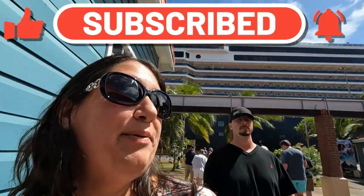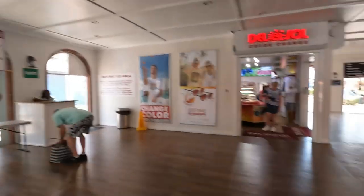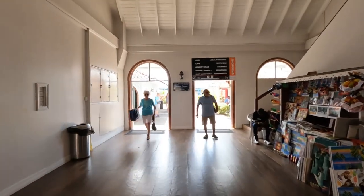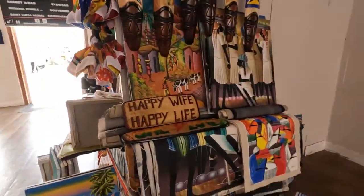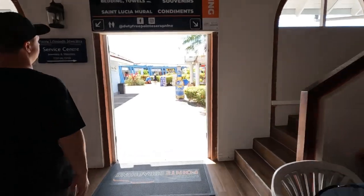So after eating, we decided we want a picture in front of that pretty sign. And so, I decided, and Jason's humoring me. So we didn't go this way. If you go to the left. And what does it say? Look at that sign. What does it say? Very true, dear. Thank you.